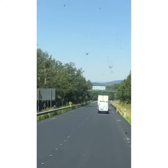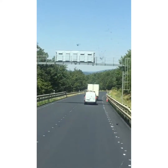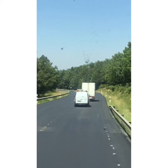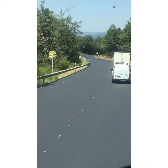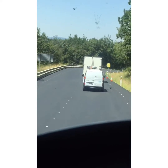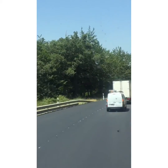Some really nice bends, as long as the numpty in front doesn't do anything stupid. He's obviously in a hurry, look at him. We'll just stay back and let him carry on. So enjoy the view, it's one of the interesting roads that I go on.